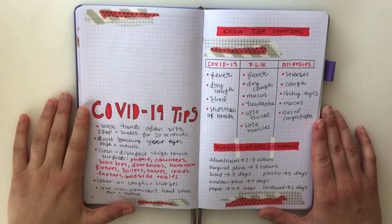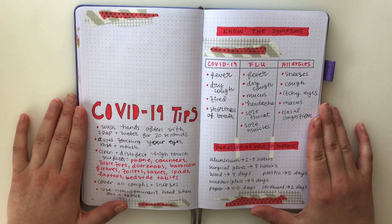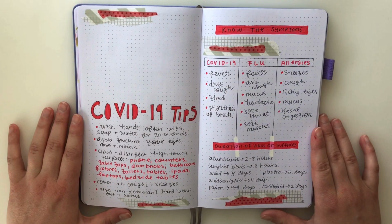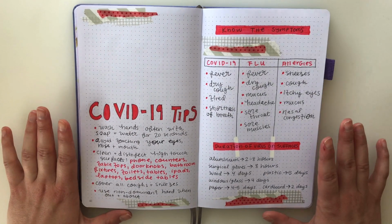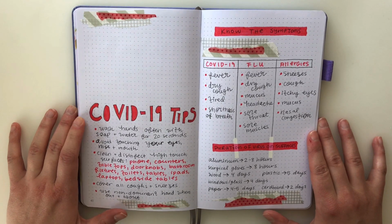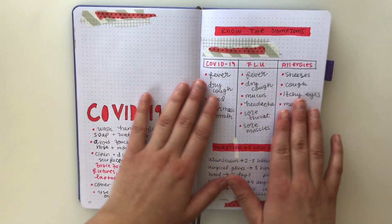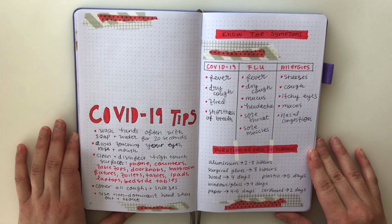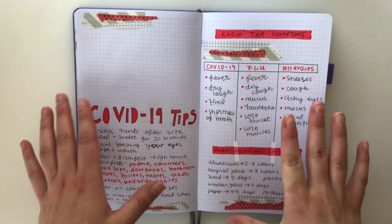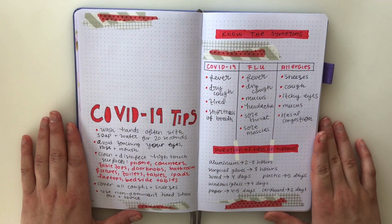And so I thought that maybe it would be helpful for some other people too to see some different bullet journal spread ideas for this time in our world. And so I'm going to go through and show you guys 7 different bullet journal spread ideas for this season of life, of living during a pandemic. So this was the last spread that I made, so I'm going to start here and work backwards.